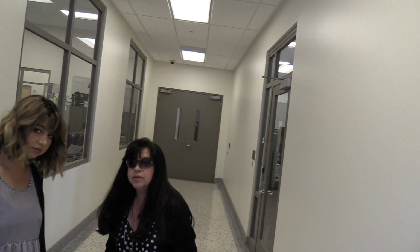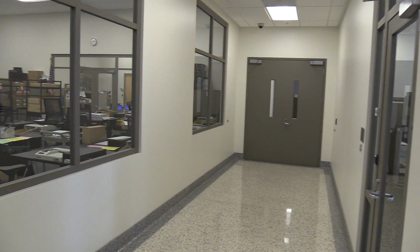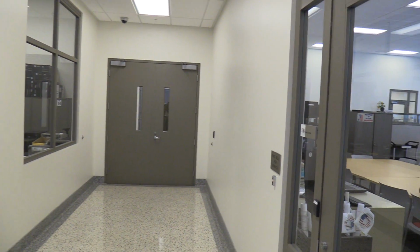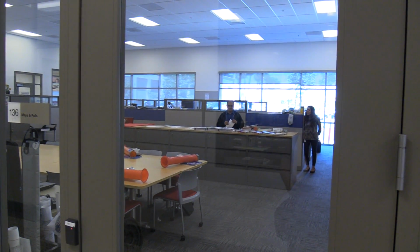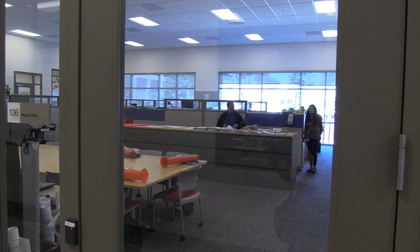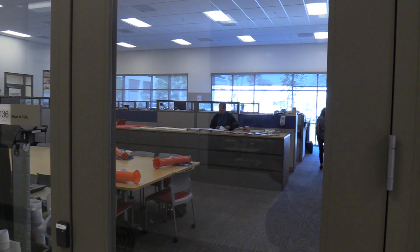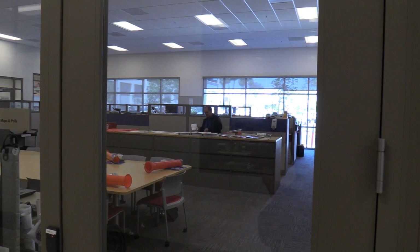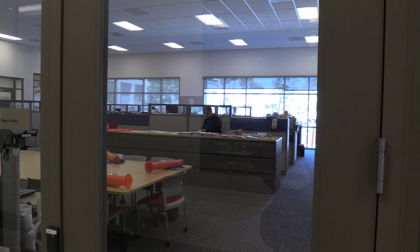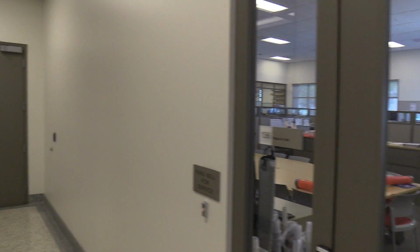Let's see what's down here. Okay, this is where they provide maps and other services to candidates. It's pretty helpful that you can order a map of your district, and for not too much, they'll give you a really nicely printed map. But these days with Google Maps, it's sort of not as necessary.